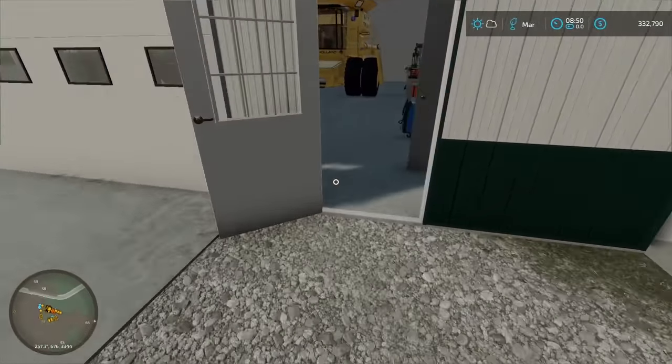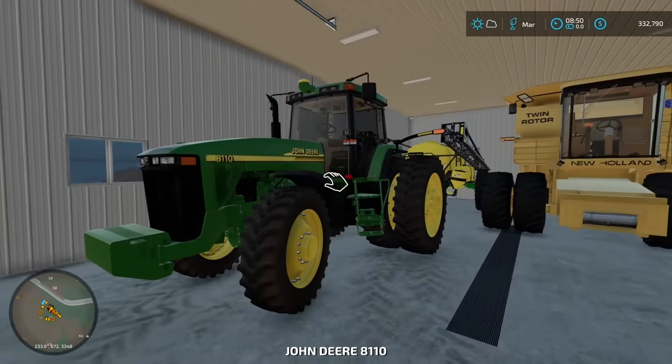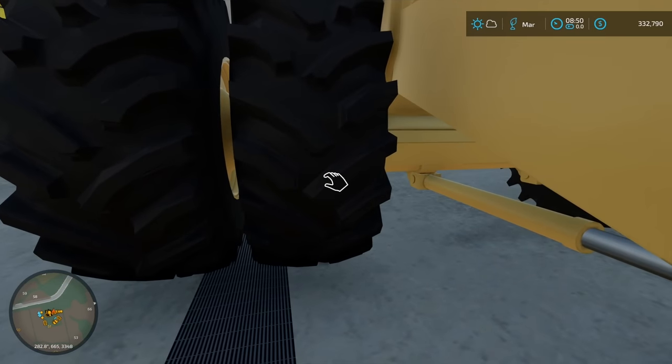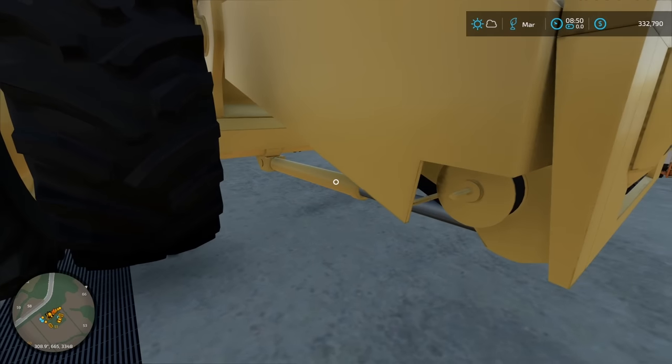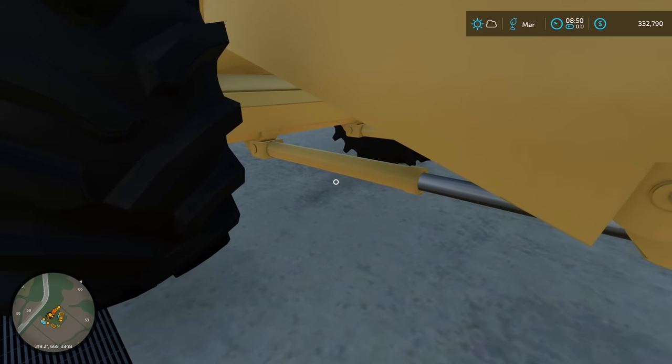So we just gotta come on into here, get the 8110 started. She's been sitting here for a long time. While that's getting started, you can see here we got the new axle put on there. We still got a little bit of work to do to this feeder house. This hydraulics right here isn't really going to work the best, so we're trying to replace that right now. And once we get this fully replaced, we'll be in a lot better of a situation.